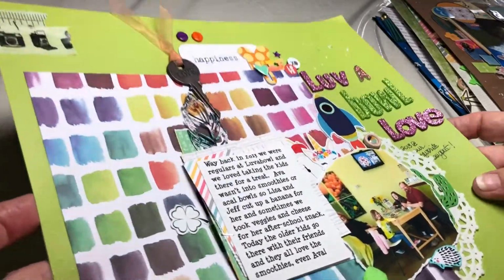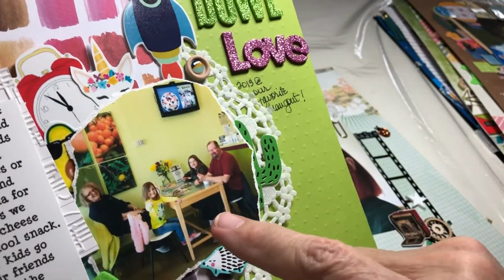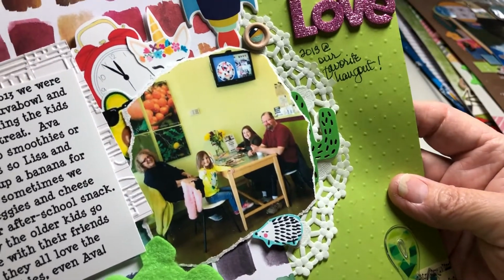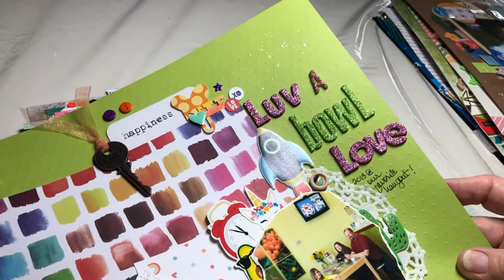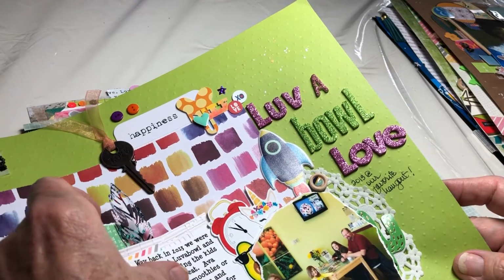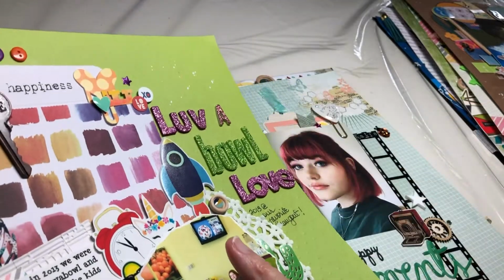Okay, next one, this had come up. We had just been to Lovable to have an acai bowl, and this picture came up in my memories on Facebook, and the journaling is falling out. I think you've probably seen way too much of that. I need to use liquid glue to anchor these clusters.